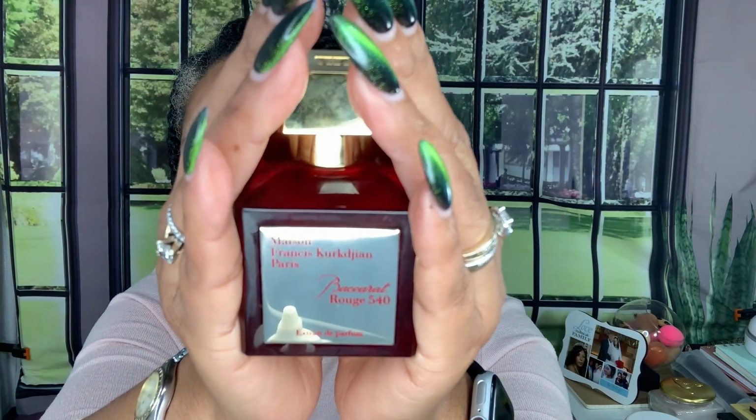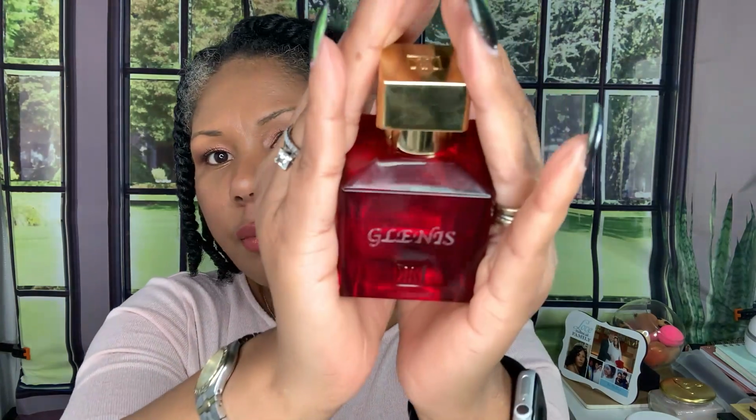And I mentioned it, but not in depth. This is, hold on, y'all. Baccarat Rouge 540, but this is the Extrait de Parfum. You have the toilet spray, the parfum, and then you have the Extrait de Parfum, which is stronger. This is 2.4 fluid ounces. Oh, but look, I got this while I was in Dubai, at the Sephora there, y'all. The Sephoras are not all connected. They're completely different companies. So the $2,000 and stuff that I bought at the Sephora in Dubai did not count to the Sephora here in the US, so I had to be Rouge all over again here. But it has my name engraved in it.